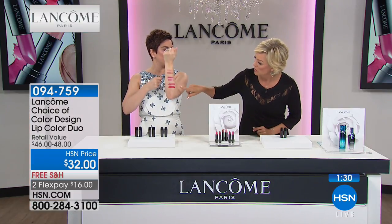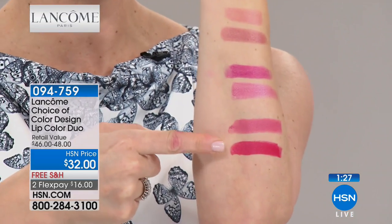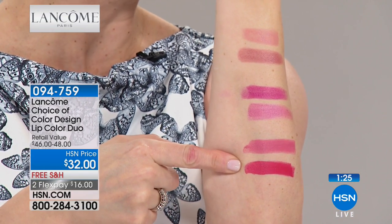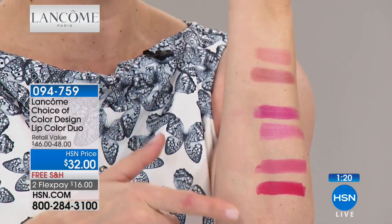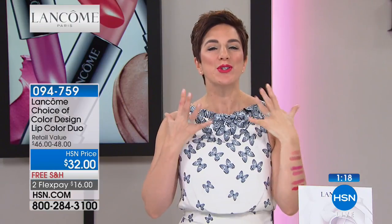Yeah, they're really pretty. You're wearing which one again? I'm wearing this one, the Racy, the pink and the red. So it's almost like a magenta red. It's not like a brick red. It's a beautiful springy red. And I put my liner on underneath it, and I'm good to go. And they feel so cushiony on your lips.